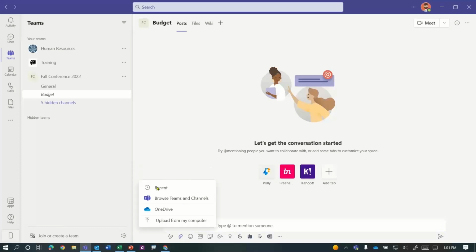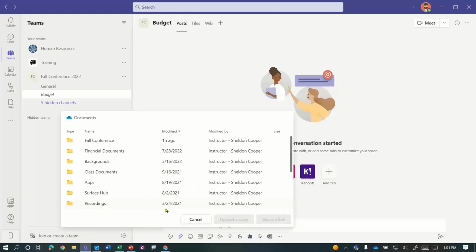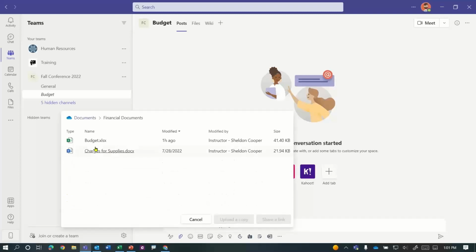Now it's going to allow me to select from different resources. So I'm going to just select from my OneDrive. And again, notice here is that budget. Now notice, and here it works a little differently because in the past, when we shared files in channels, it would always upload a copy of that file for that team to manage.